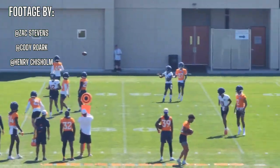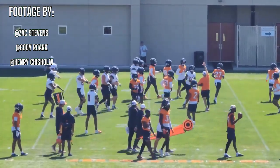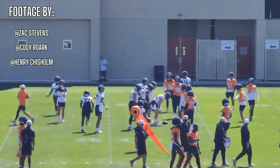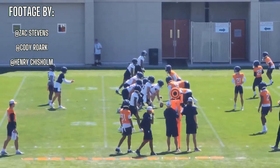But most of the day, they wanted to run the football. Wanted to see what they had in this backfield. Obviously with Javonte Williams and P. Ryan and some other guys, Blake Watson, all competing for some roster spots at the lower end of the team. They're getting a lot of opportunity right now.